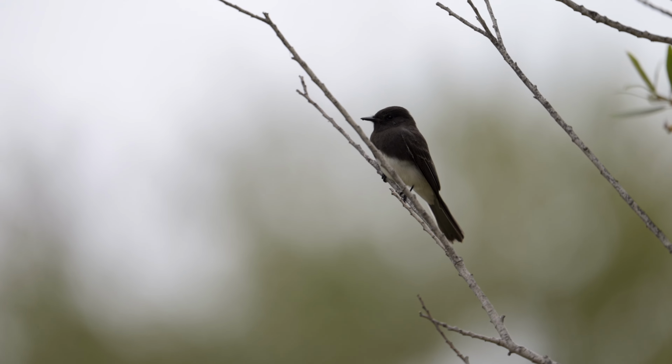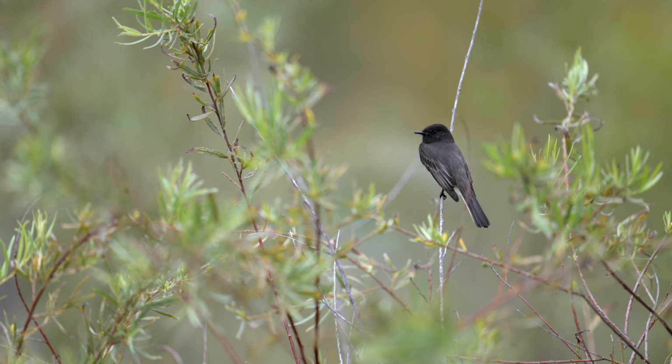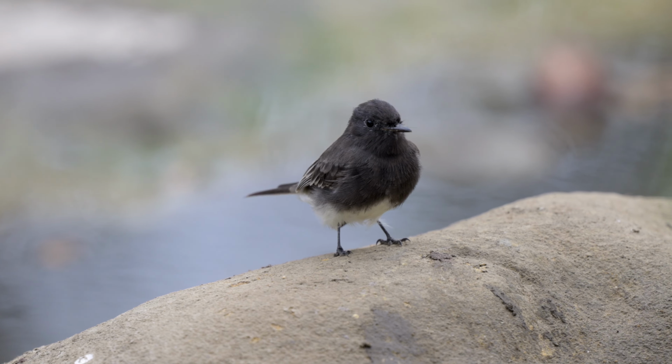One of my favourite little birds to watch was the black Phoebe. They kind of reminded me of a willy wagtail back home. They weren't shy around people, and they were easy and fun to photograph.